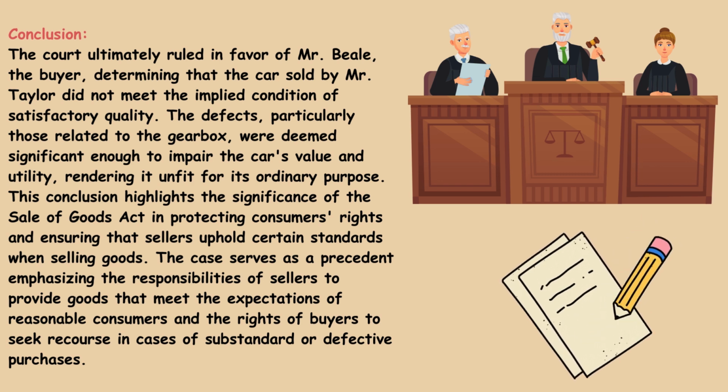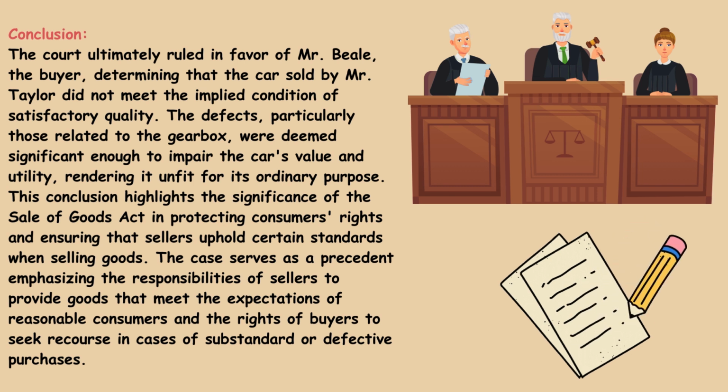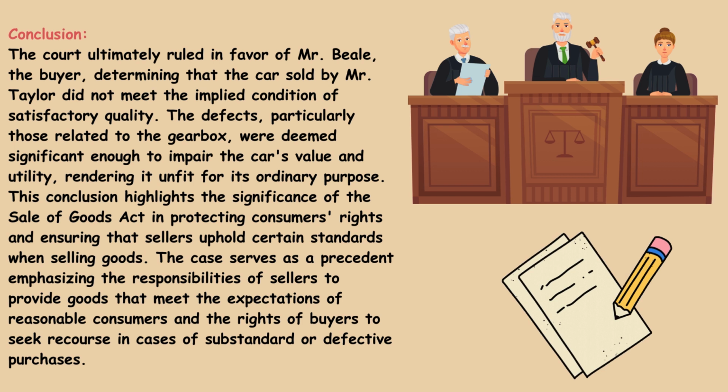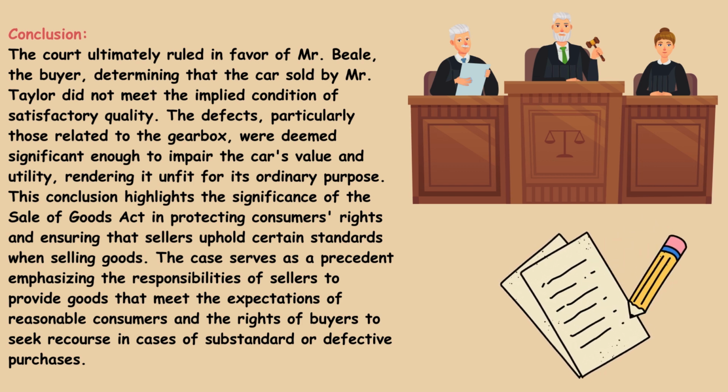This conclusion highlights the significance of the Sales of Goods Act in protecting consumers' rights and ensuring that sellers uphold certain standards when selling goods. The case serves as a precedent emphasizing the responsibilities of sellers to provide goods that meet the expectations of reasonable consumers and the rights of buyers to seek recourse in case of substandard or defective purchases.